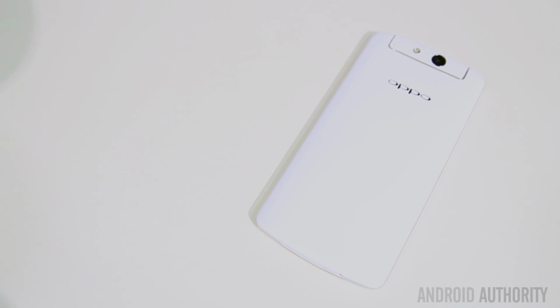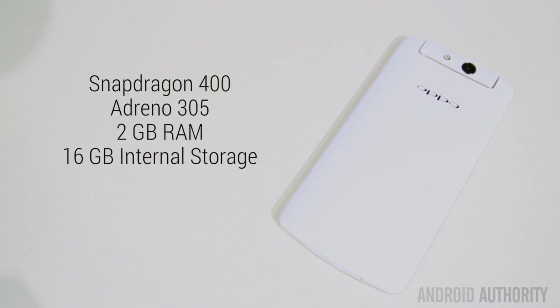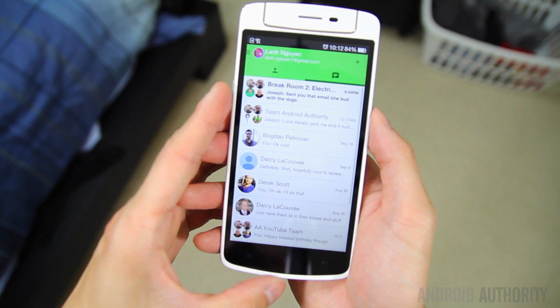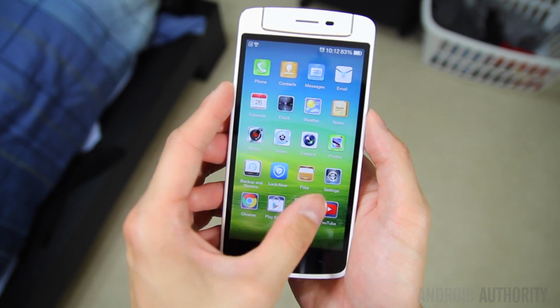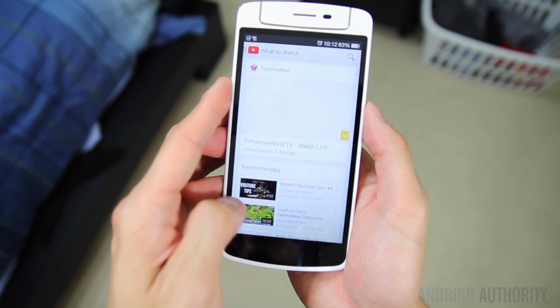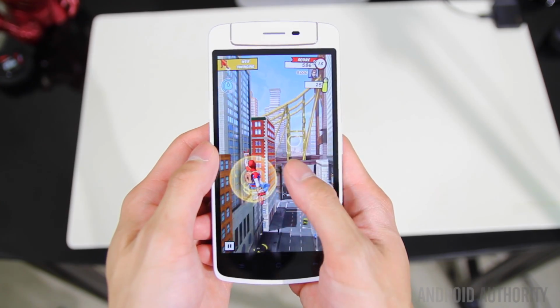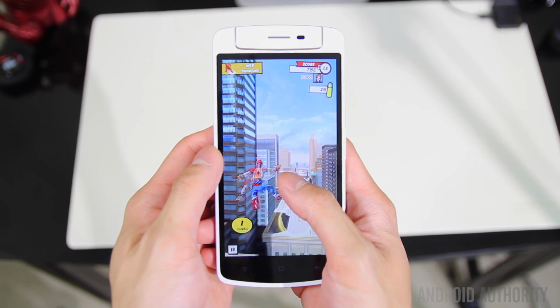As far as the specs go, the Oppo N1 Mini is being powered by a Snapdragon 400 processor, the Adreno 305, and 2 gigs of RAM. So very typical mid-range specs, just like many other mini phones out there. But in my opinion, the Snapdragon 400 processor has proven to be a very respectable mid-range processor, and the performance on the N1 Mini is quite good. Swiping and scrolling was smooth. I didn't notice any lag at all, really. Apps opened and closed quickly. The phone multitasked just fine without much of a hiccup, and gaming performance was pretty good too. It doesn't hold a candle to higher end spec smartphones out there, but for what it's worth, the N1 Mini's performance is pretty solid.